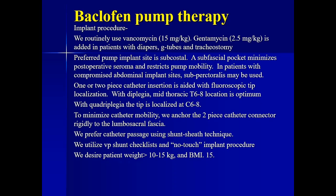Adopting many of the techniques of VP shunt insertion, we use a shunt sheath technique rather than the tunneler provided by the company, and we try to adopt the shunt checklist and no-touch implant procedures that have proven successful with shunt surgery to minimize infection.